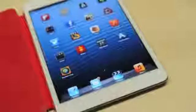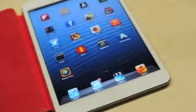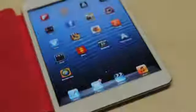So there's three devices: the iPad mini, the Nexus 7, and the 7-inch Kindle Fire HD. Out of which device you should get, I think you should narrow it down to the Nexus 7 and the iPad mini. That's just my opinion. I believe those are the two better devices of the three. And between the two, the iPad mini and the Nexus 7, it's actually a tough option.